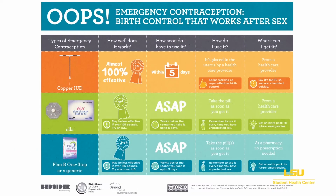If you are not using any birth control and have sex, there are 3 forms of emergency contraception. The number 1 is Paragard. However, we do not insert these in the Student Health Center for emergency contraception. It takes too long to get approval from insurance to do this, and we do not keep them in stock.